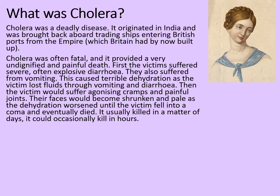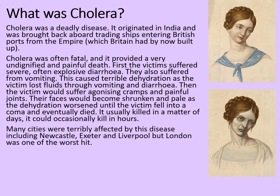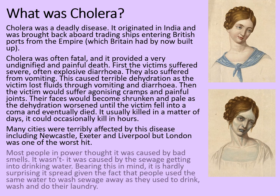The illustration at the top is an artist's impression of a healthy young woman. And here the same artist presents what she might look like suffering from cholera. So as you can see, it would be a pretty frightening way to go. Many cities were terribly affected by this disease, including Newcastle, Exeter and Liverpool, but London was one of the worst hit, and much of what we're going to look at today will focus on the cholera outbreaks in London.